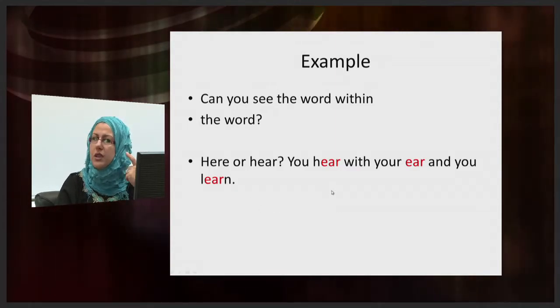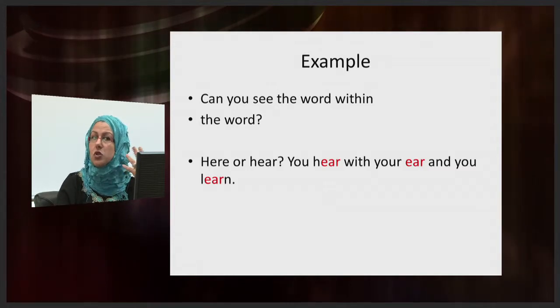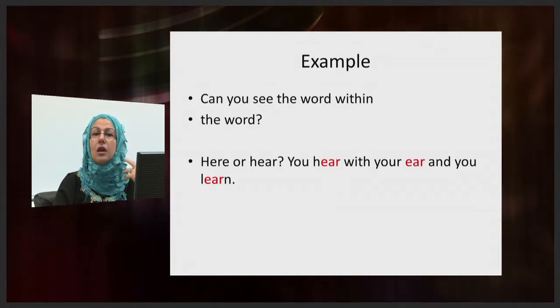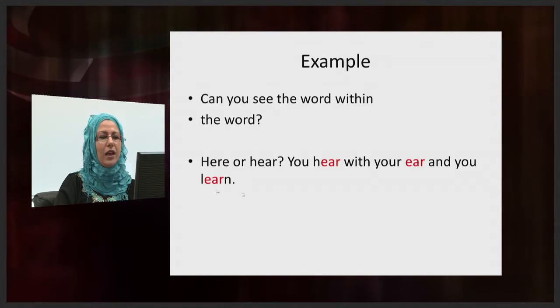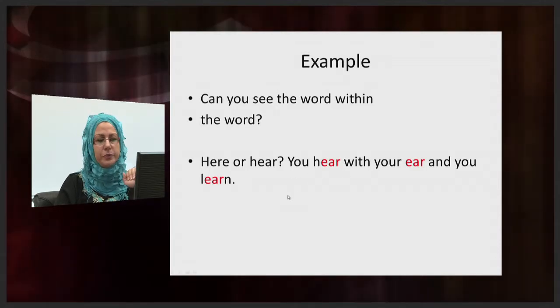So if you want to speak about hearing, related to auditory, related to listening, then you remember the sentence: you hear with your ear and you learn. They all have the smaller word ear.